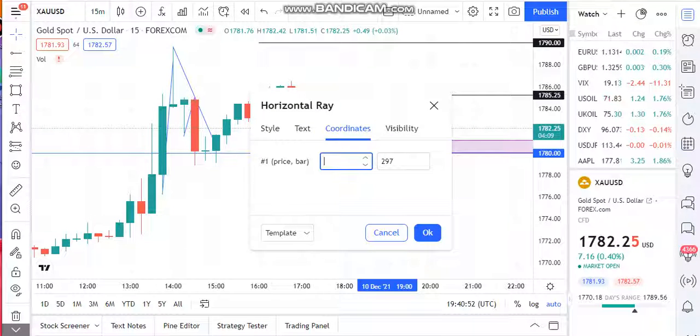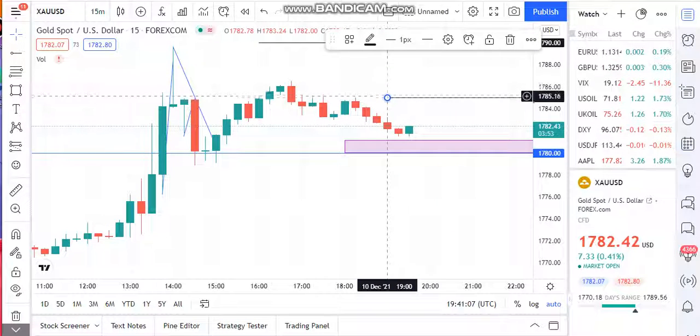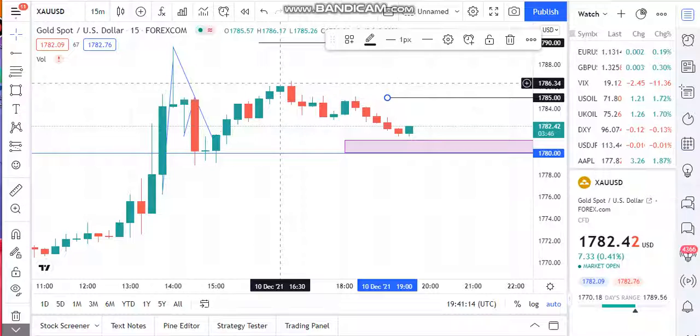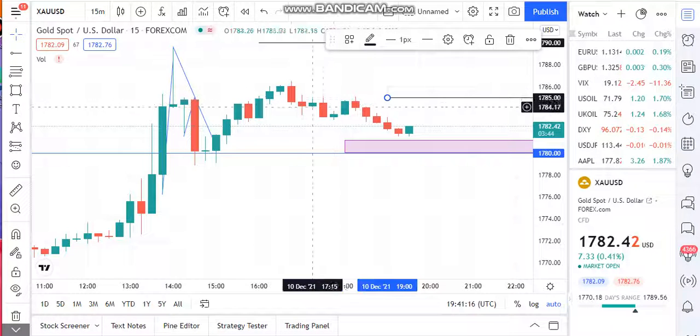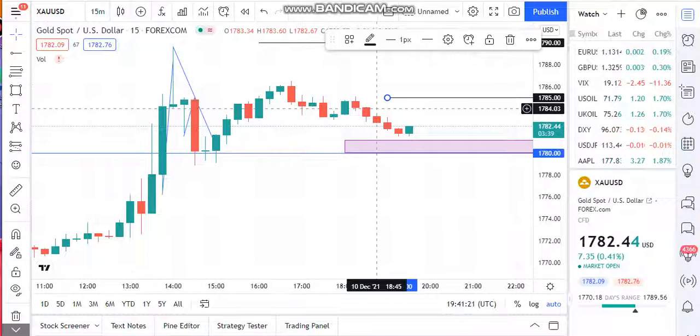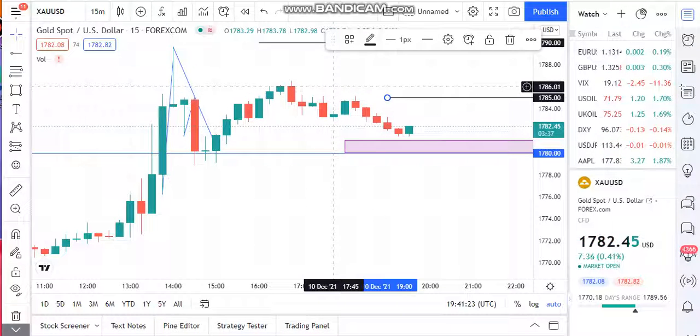So 1785 is, like I said, the midpoint between 1790 and 1780. We could put 1785 just so it'll be better for y'all to see. Price will literally go to 1785. Boom, where did it go to? 1785 before wicking back down. It went back up and wicked all the way to damn near 1786, 1785, around that area. Like I said, price won't always go directly to 1785, but it'll go close to that area.